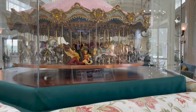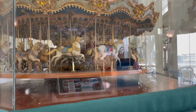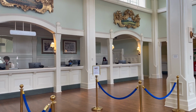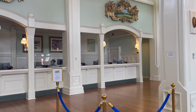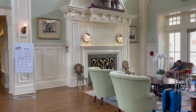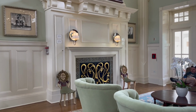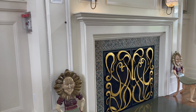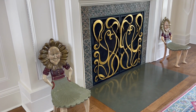Look how cool that is. It's literally spinning. So cute. Now here is your check-in desk. Very cute. And then to your right you have this nice little lounging area, and there goes a fireplace right there. And look at these little demon chairs. Those are terrifying. So terrifying.